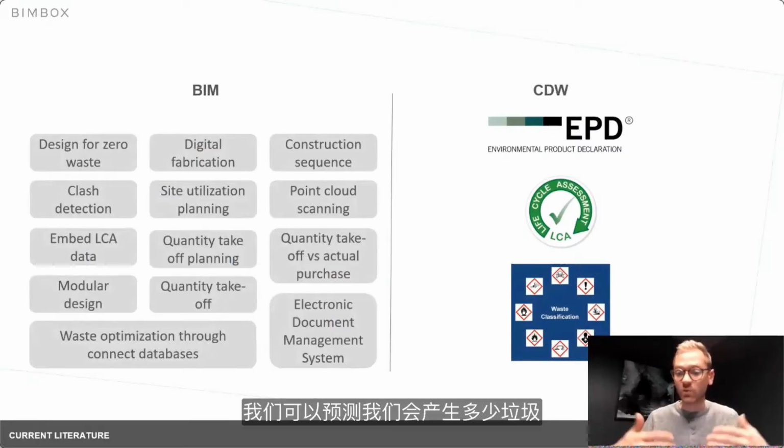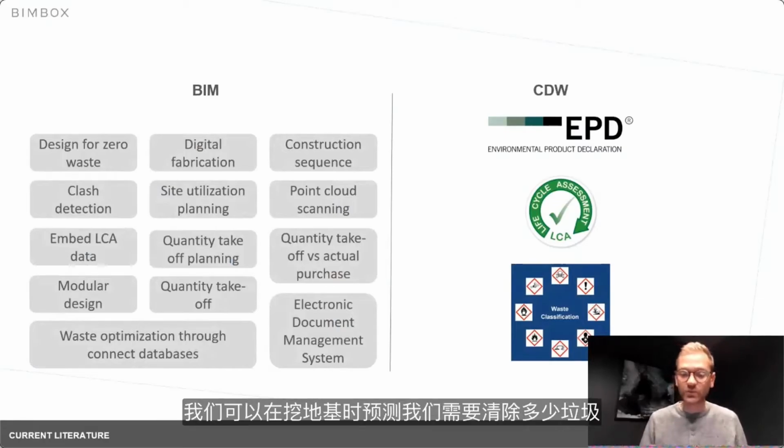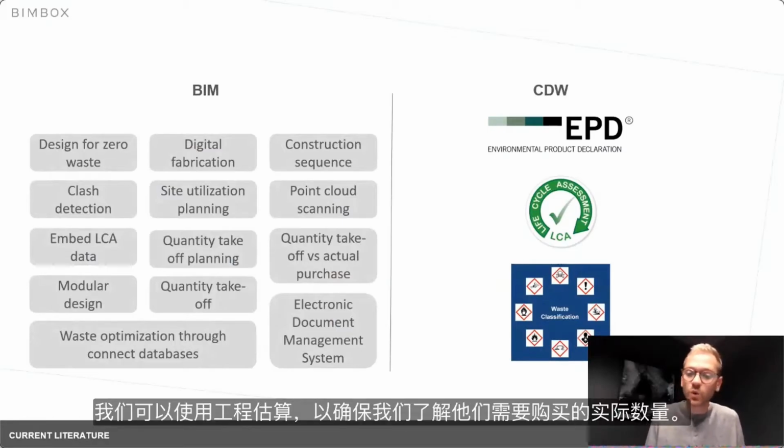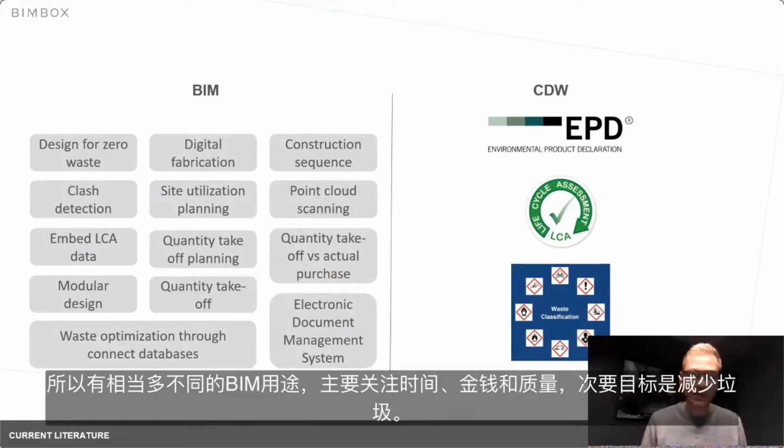We can predict how much waste we're going to generate. We can predict how much waste we need to take out, for instance, while digging the foundation, etc. We can utilize point cloud scanning for identifying the rubble on site. We can use quantity takeoffs to make sure that we understand the actual quantities that are needed to be purchased. So there are quite a few different BIM uses that have the primary focus on time, money, and quality, and the secondary target of waste minimization.